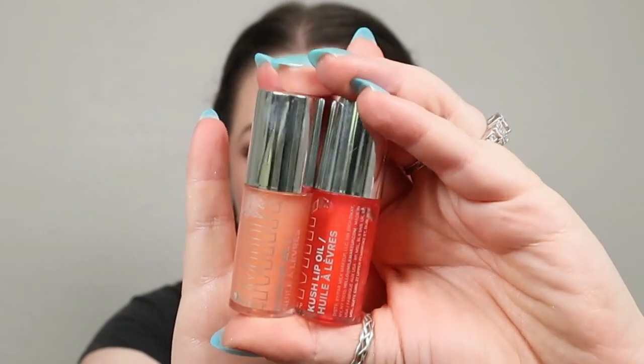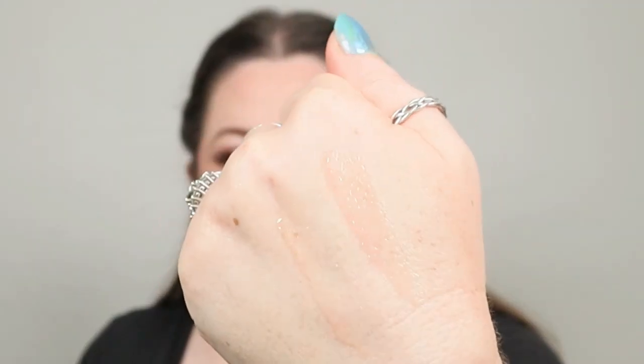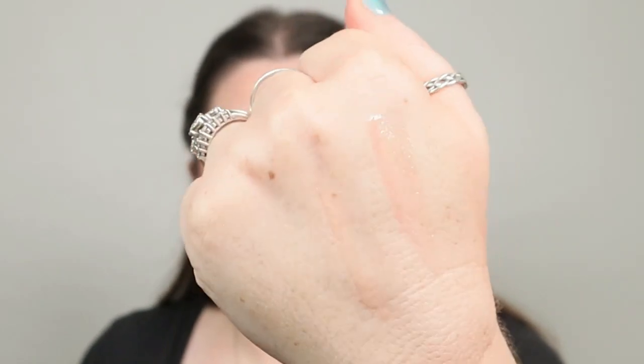Couple more new releases. These are from Milk. These are the Kush lip oils. These were specifically released for flavors. I got one in Orange Crush and then one in Cookie Dough. They're a nice shine. They're definitely your conventional lip oil formula. Very slippy. They don't last a super long time, but they don't fade off the fastest either.